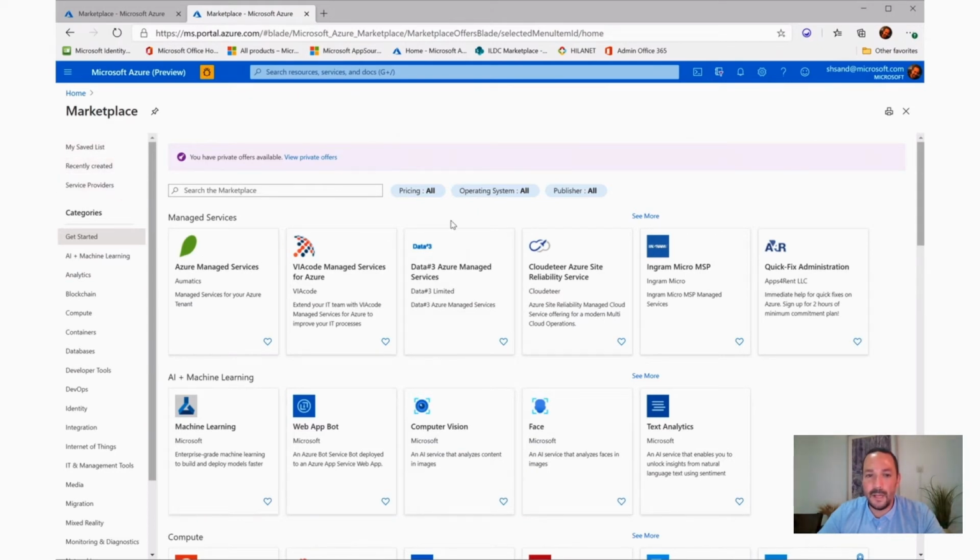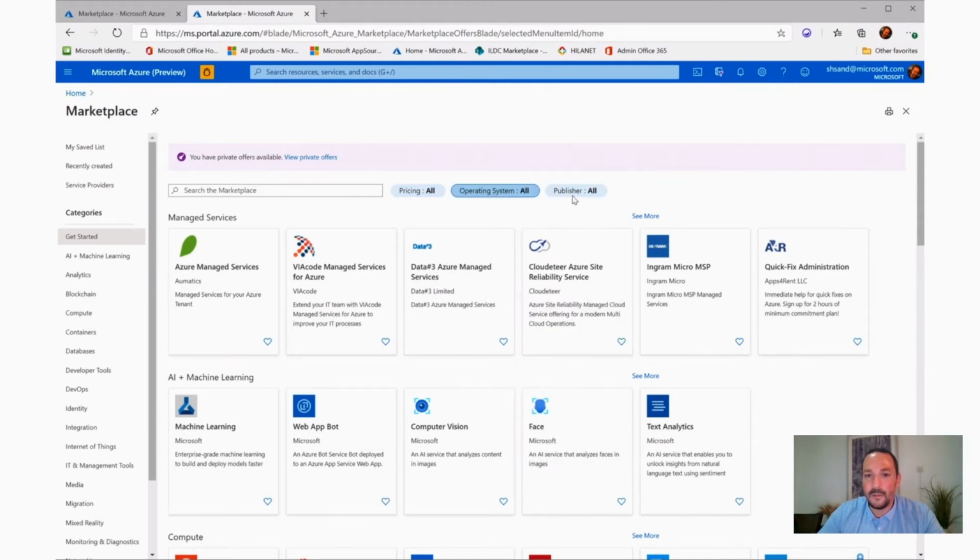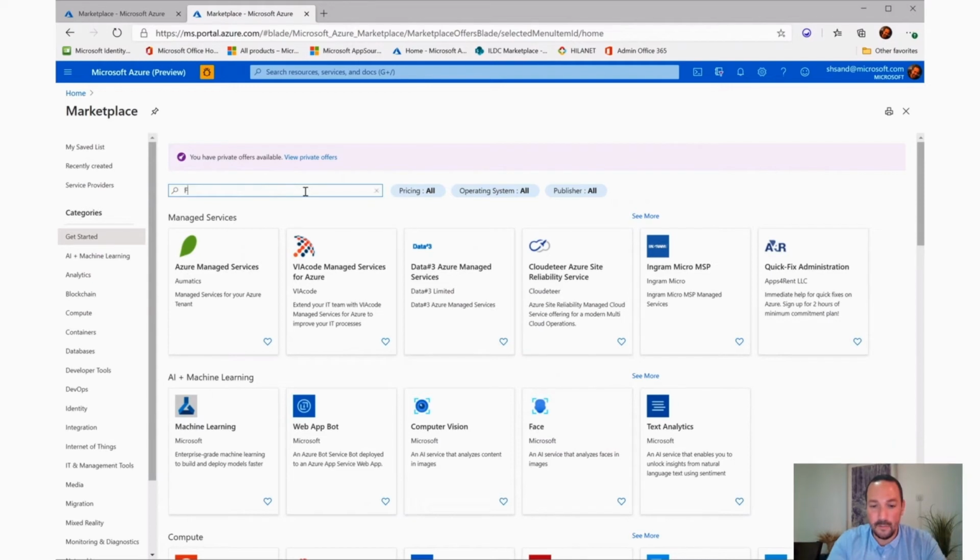Inside the Marketplace, we can filter based on the different price tiers. We can filter based on the operating system. And then we can filter based on the publisher between Microsoft as the first party and partners, which are the third party offers. At this point, I will search specifically for an offer I would like to deploy.